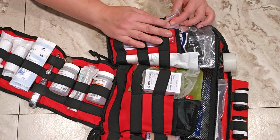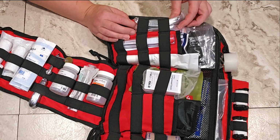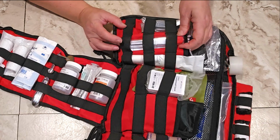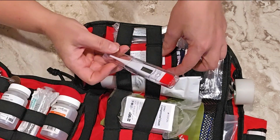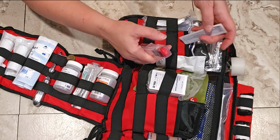Here we've got an emergency blanket. This can be important for hypothermia, for shock, for anything like that. Just important for all around survival, really. And here we've got another tool. This is something that would typically be in a first aid kit maybe, but there is a thermometer in this. Once again, it has the instructions and covers and things included right with it.